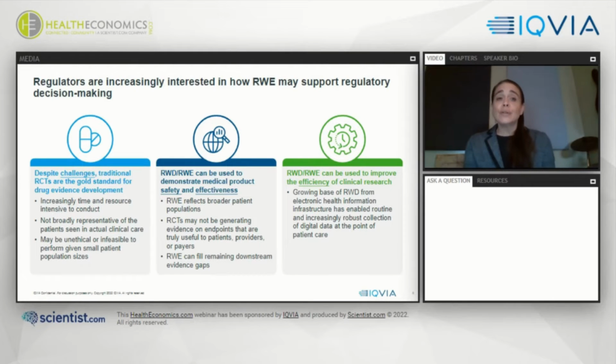Now, regulators are increasingly interested in how real-world evidence can support regulatory decision-making, and we'll talk quite a bit more about this as we move forward in the presentation. But taking a look at our traditional randomized controlled trials, despite the challenges, traditional RCTs are still considered to be the gold standard for drug evidence as well as approval and development. But RCTs can be increasingly time and resource intensive. They are not broadly representative of patients that are seen in actual clinical care.